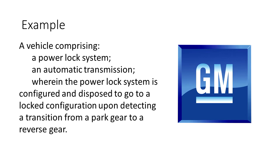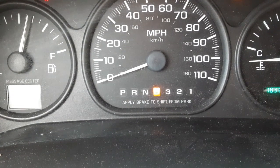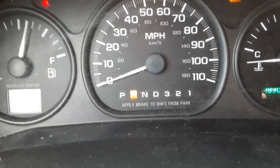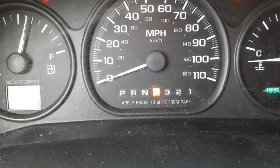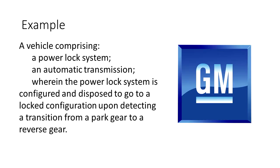So we have a vehicle that includes a power lock system and an automatic transmission, where the power lock system is configured and disposed to go to a lock configuration upon detecting a transition from a park gear to a reverse gear. So basically what this means is that as soon as you shift from park to reverse, the power locks lock. And note that even in this implementation, if you are planning to go forward by putting the car in drive, you pass through reverse first.